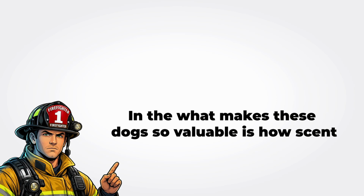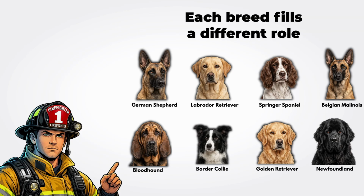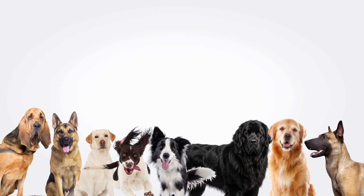In the end, what makes these dogs so valuable is how scent, instinct, physical structure, and training come together as a single rescue tool. Each breed fills a different role, and that's exactly what makes a canine team function in the real world.